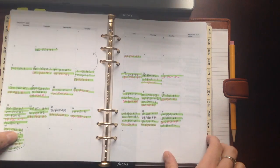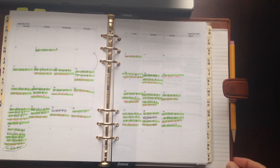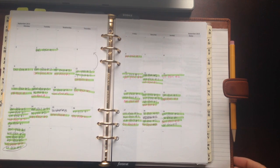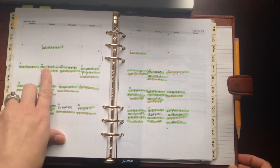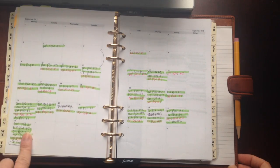I'm going to show you September and October because they were the busiest months. So how I managed the system is once I worked out with each poster what their schedule was, I wrote in black pen their initials and when their posts were due.